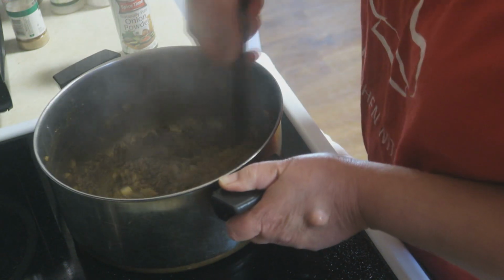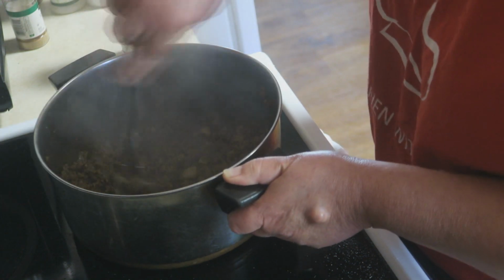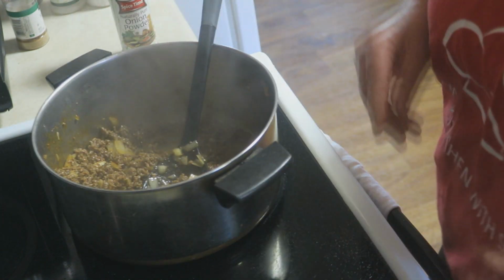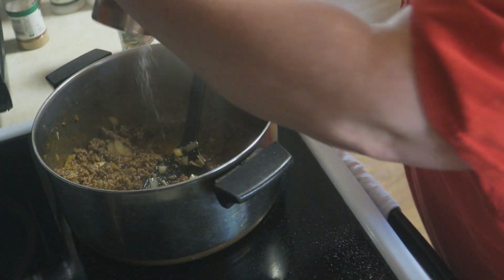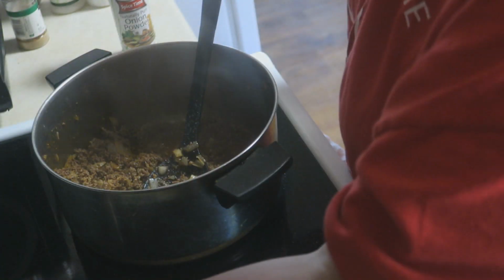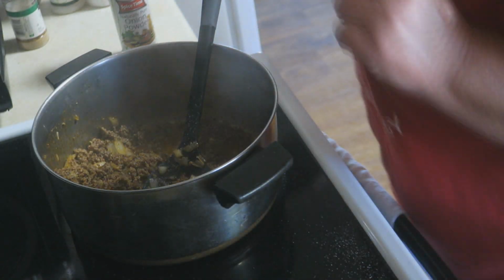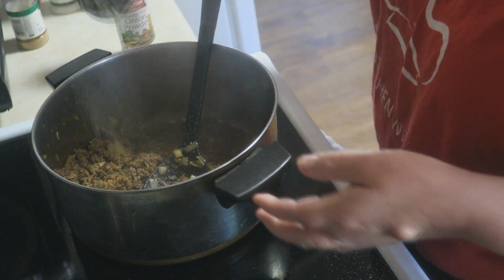Oh, look at that. Can you see that? Smells amazing, my friends. I'm going to add a little bit of salt. Not a whole lot, because we're using tomatoes, and tomatoes are usually salty. Let's buy the no salt. Use some black pepper.